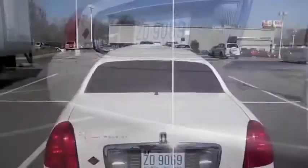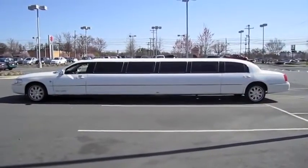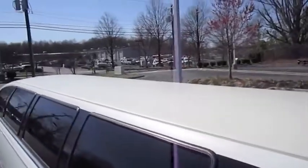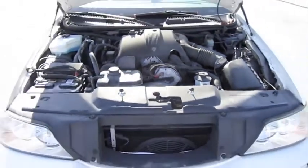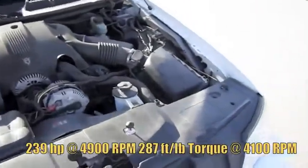Rear parking sensors. Does have a full power sunroof up front. The roof is vinyl extending back. Pop the hood. It's powered by a 4.6 liter V8.